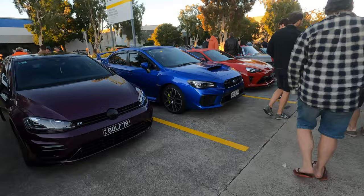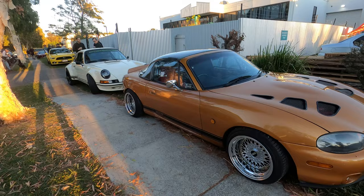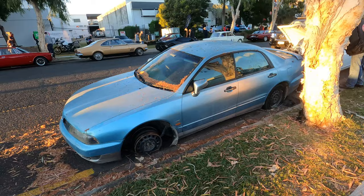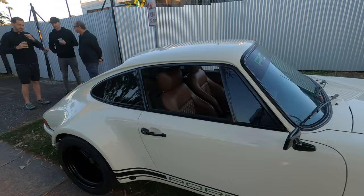Let's get the Golf R in a purple color, which is a pretty nice subtle wrap. I do like that. I've also got an orange Mazda MX-5 here too, which looks absolutely awesome. I love seeing them in the orange color. You don't see that very often. And by far the cleanest car of the meet right here, a Mitsubishi Magna with no wheels basically. Got a really, oh my God, this Porsche is absolutely stunning. I love this thing. Wow. Let's check out the interior on that.